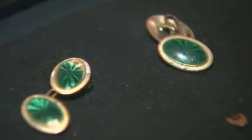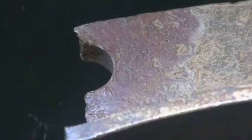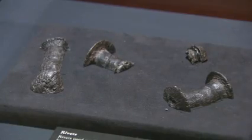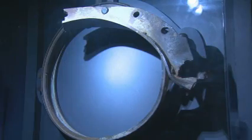Many are highly personal items: women's jewelry, men's cufflinks, fountain pens, and letter openers. Others are pieces of the ship itself, bolts that failed to hold the Titanic together after she struck an iceberg on her maiden voyage in 1912. There's even a porthole from one of her third-class decks.